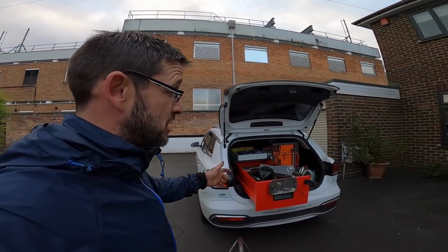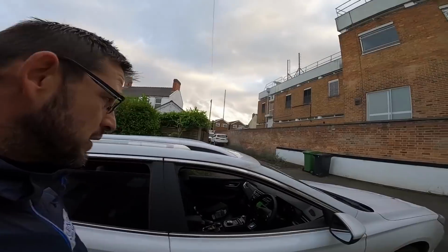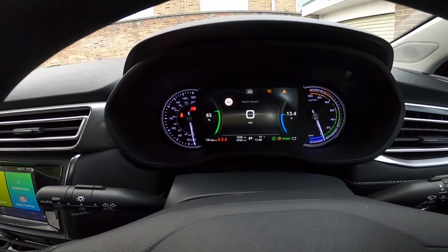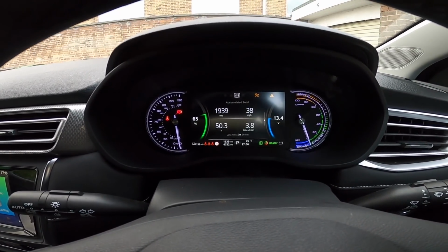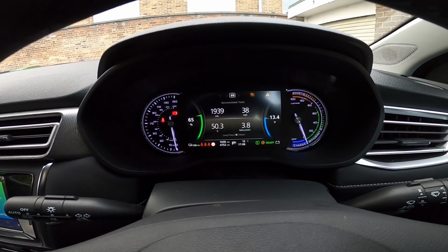I've not charged. I could have charged. The guy's got a Pod Point just there, which would have worked fine. If we look inside, we can see we've got 65% state of charge, 158 miles remaining, and the car is up to 1,939 miles with 3.8 miles per kilowatt hour. And that's it so far. I'll see you at home.